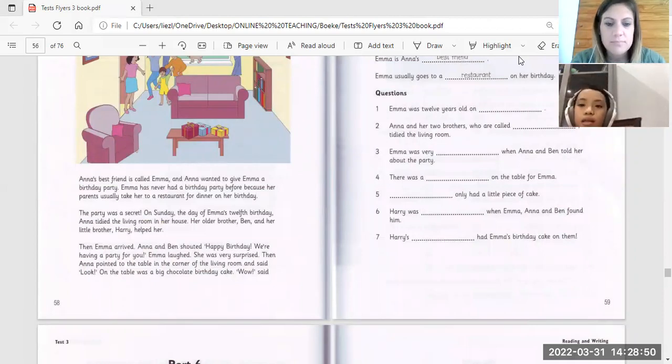Anna's best friend is called Emma. And Anna wants to give Emma a birthday party. Emma had never had a birthday party before, because her parents usually take her to a restaurant for dinner for her birthday. The party was a secret on Sunday, the day of Emma's 12th birthday, and Anna did it in the living room in her house.